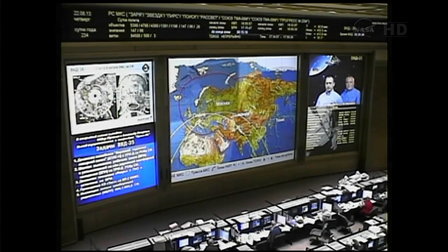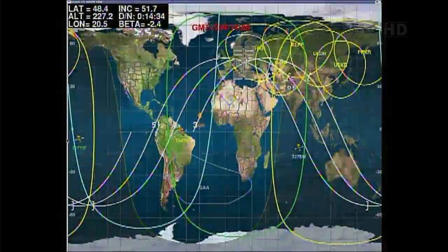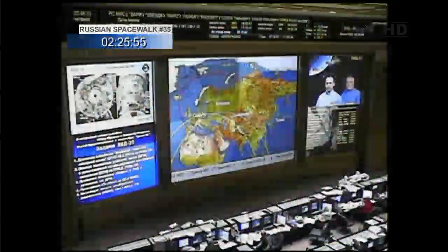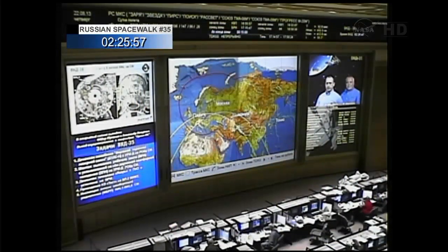The International Space Station is now flying above Eastern Europe, far western reaches of Russia, and has moved into an area where we can no longer get a television picture through our tracking data relay satellite system. We do still have audio coverage, though. We'll be able to listen as Fyodor Yurchikhin and Alexander Mazurkin talk with the mission control team here at the control center in Koryolov.